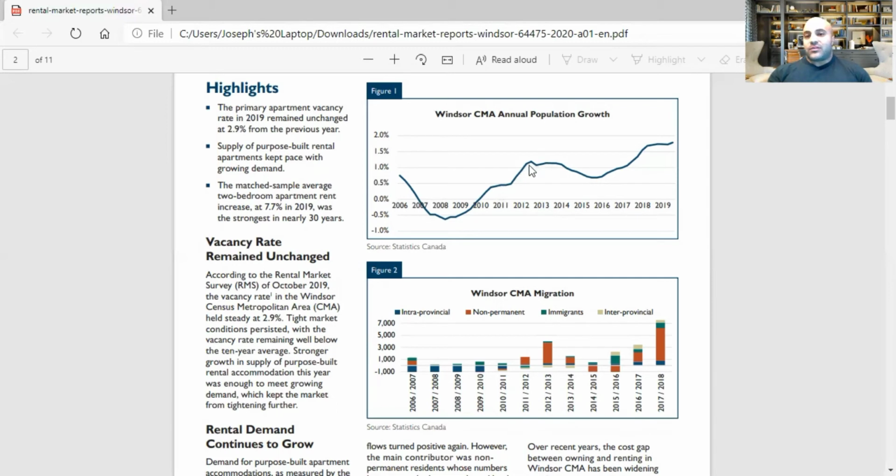Then we saw the market kind of go a little sideways here. And then when the US dollar started to really increase against the Canadian dollar, we saw it in 2015, and migration started picking up again. Okay, so we are still in an upward trend. Looks like it's kind of topping off a little, but it's hard to say. We can't predict the future here, but this is what we're seeing.